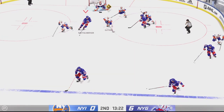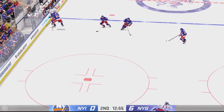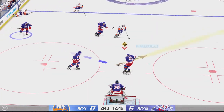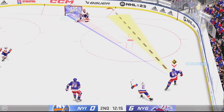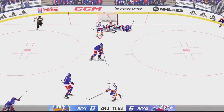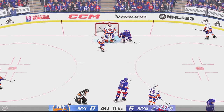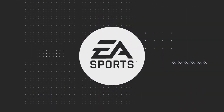The frozen biscuits dropped, and we are back underway here. Look at this down the right wing. They're on the attack. Moves it to Gretzky. Steps into the offensive end. And a huge stop by the goaltender at point-blank range. Yeah, he gets out on top of the shooter. There's really nowhere for that puck to go.